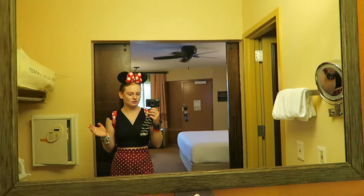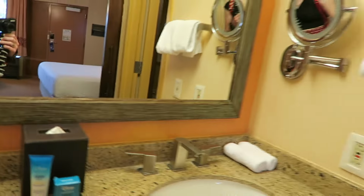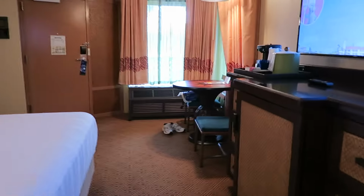Shower, H2O products, double sink, perks of moderate and deluxe, body lotion, soap, towels, hair dryer, bed. Pretty sure we have a fridge in here. Fridge, big TV. Nice. Made it. It's now half six.